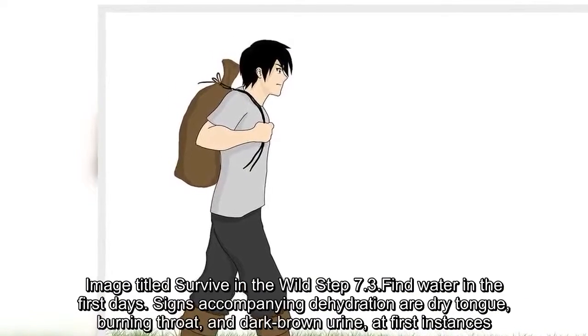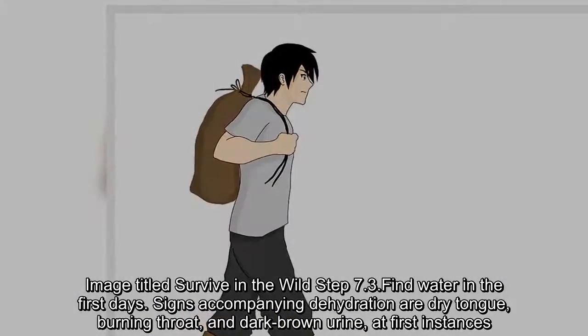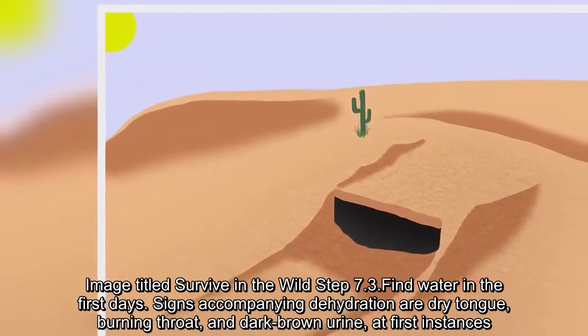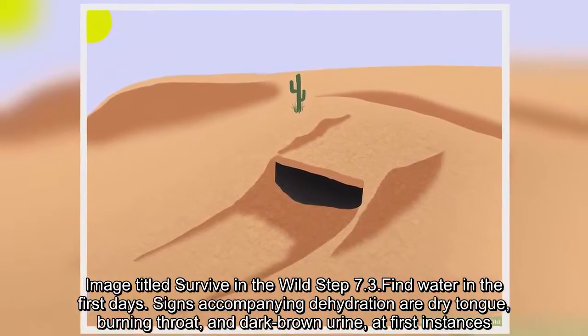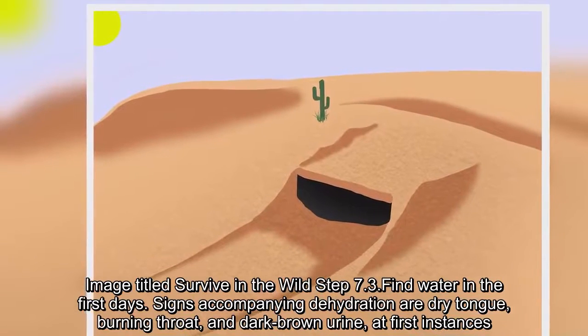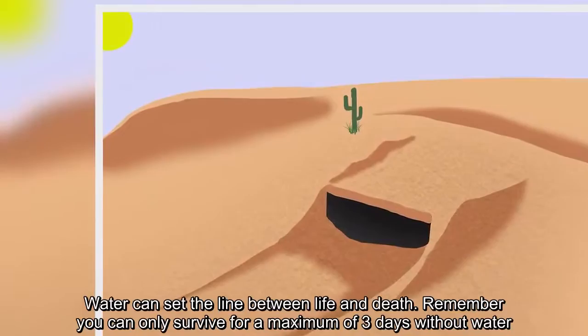Find water in the first days. Signs accompanying dehydration: a dry tongue, burning throat, and dark brown urine at first. Water can set the line between life and death. Remember, you can only survive for a maximum of 3 days without water.